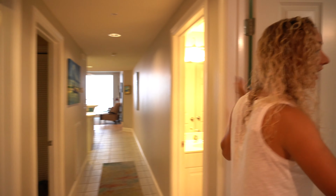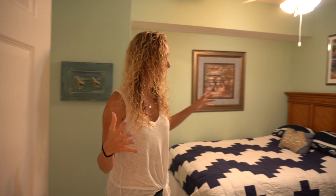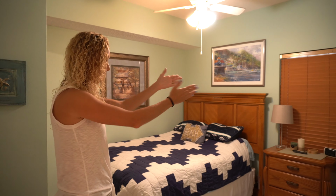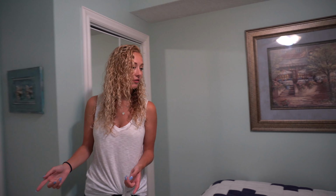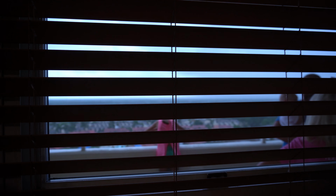So the first room is just a regular room, queen size bed, nice TV on the wall. Have a closet right here, just a small one, but it's good. The room's kind of small, but for two people it's perfect. And their window actually looks out to the parking lot, so not the best view, but not the worst either.